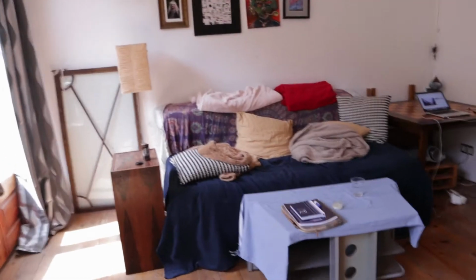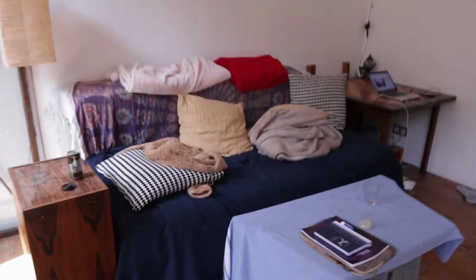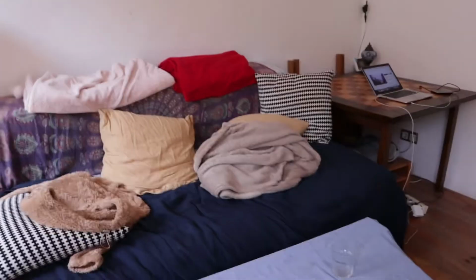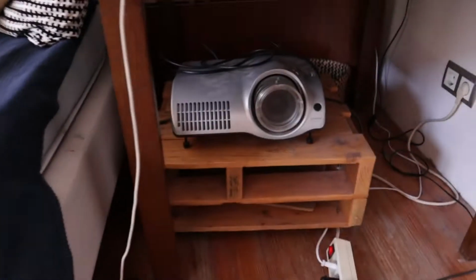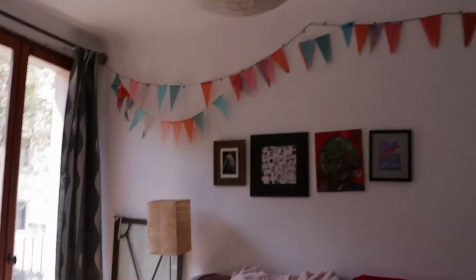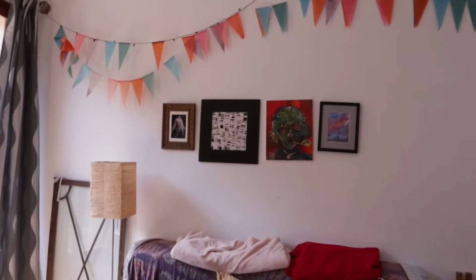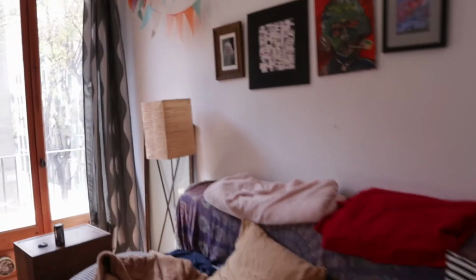Then we have this section over here, which also is going to change a lot. So this is the couch that I use mostly because it's so comfortable, but it's not even a couch. It's literally just a twin bed here and a twin bed against the wall. I feel like somebody needed to get rid of a bed and just left it here. This is where I do a lot of work. This is our projector that we use to play movies on the wall here. We just take off those pictures and then we have a full cinema in here. These are some flags from my birthday party last year, so we just never took them down, but I'm definitely tired of them and they need to come down ASAP.